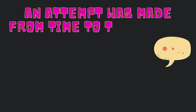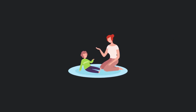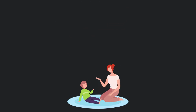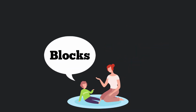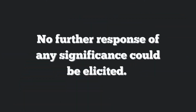An attempt was made from time to time to see what verbal organization accompanied this process of unconditioning. Upon Peter's return from the hospital, the following conversation took place. Experimenter: "What do you do upstairs, Peter?" The laboratory was upstairs. Peter: "I see my brother. Take me up to see my brother." Experimenter: "What else will you see?" Peter: "Blocks." Peter's reference to blocks indicated a definite memory, as he played with blocks only in the laboratory. No further response of any significance could be elicited.